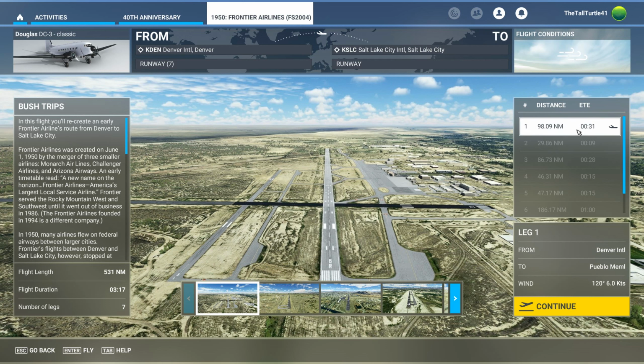Let's read about it. In this flight, you'll recreate an early Frontier Airlines route from Denver to Salt Lake City, which is funny because we've done this in the 727 in X-Plane a few times. Interesting. Frontier Airlines was created on June 1st, 1950 by the merger of 3 smaller airlines, Monarch Airlines, Challenger Airlines, and Arizona Airways. An early timetable read, "A new name on the horizon, Frontier Airlines, America's largest social service airline." Frontier served the Rocky Mountain West and Southwest until it went out of business in 1986. The Frontier Airlines, founded in 1994, is a different company. Cool. Fun to know that.